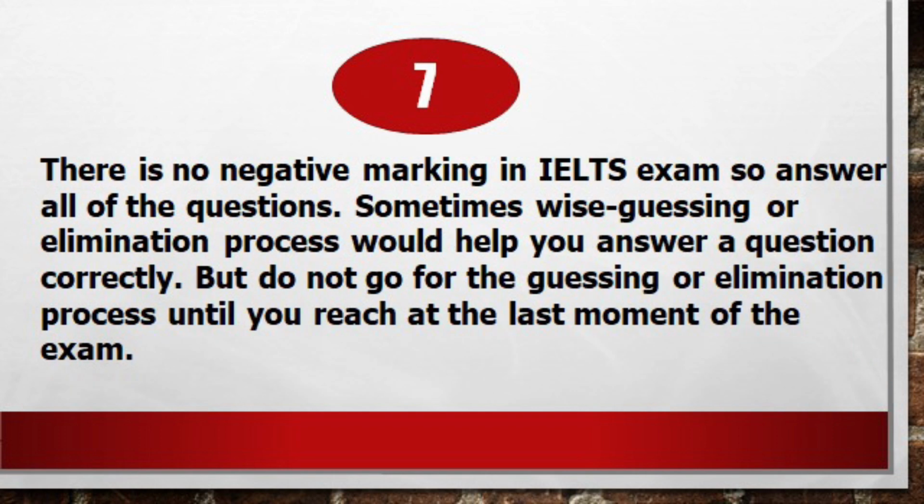There is no negative marking in exams, so answer all of the questions. Sometimes wise guessing or elimination process would help you answer a question correctly. But do not go for the guessing or elimination process until you reach the last moment of the exam.